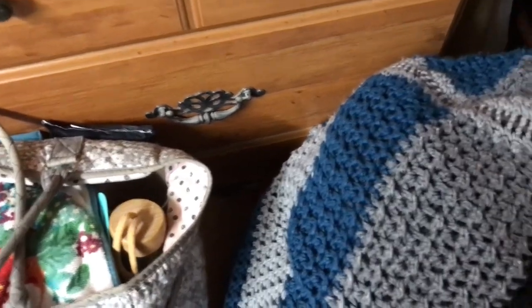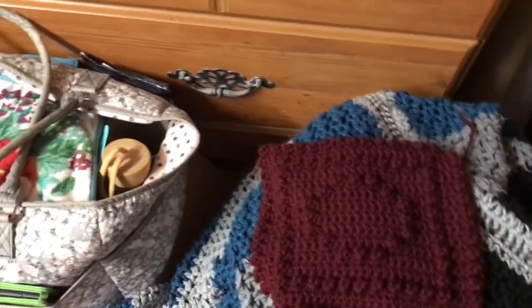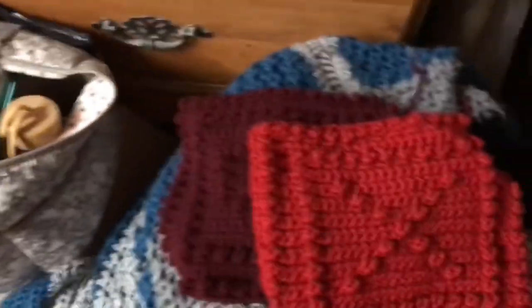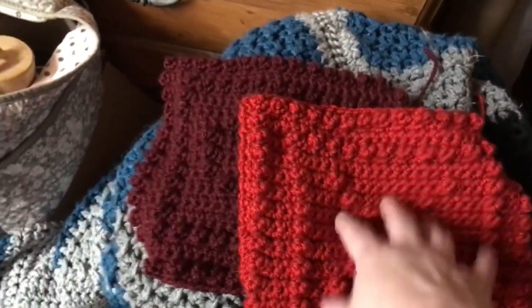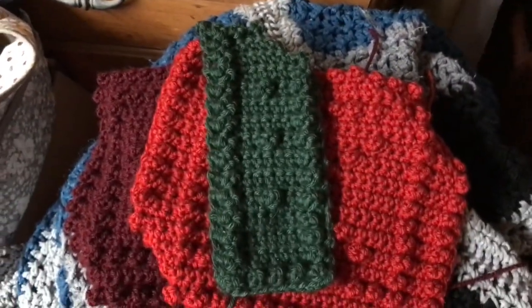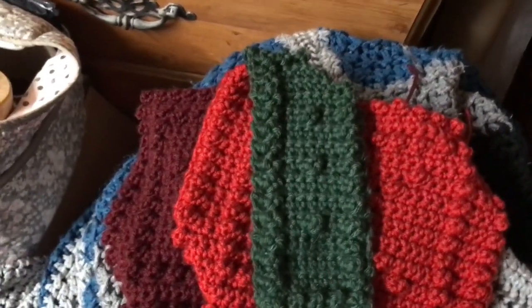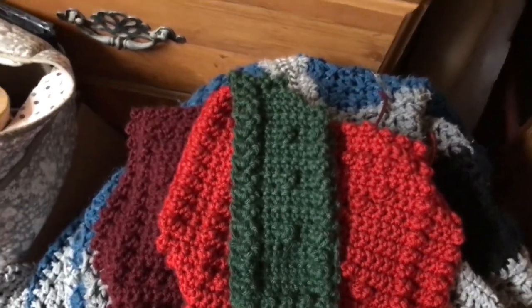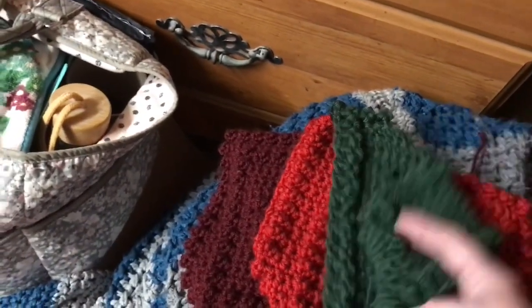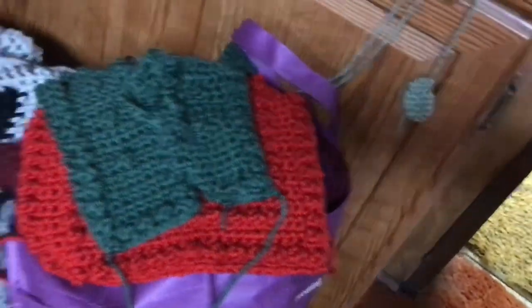I'll just go ahead and show you my WIPs. So here is one of the squares for the Love You blanket. The zeros, the O's. There's the other one. There's 10 of these, 10 of these, and then I think 30 of those. So that's basically it on that one. I've got most of them done. I still have quite a bit to go though. And I'm just keeping them all in there. That's totally full of the pieces for that particular blanket.